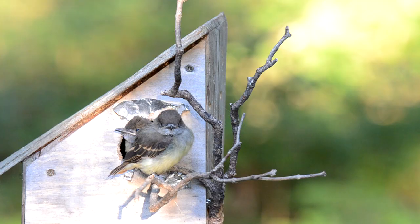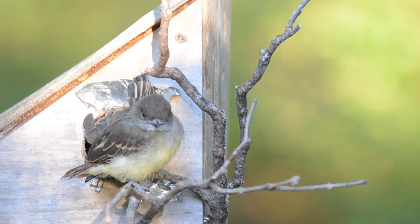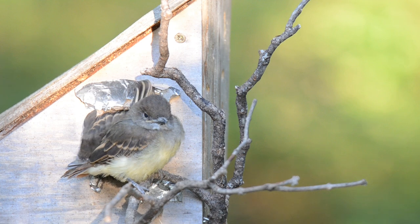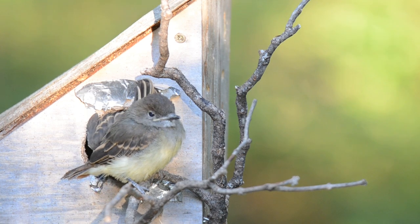The first fledgling is about ready to leave the nest. He's located behind the front bird, and here he goes in slow motion.